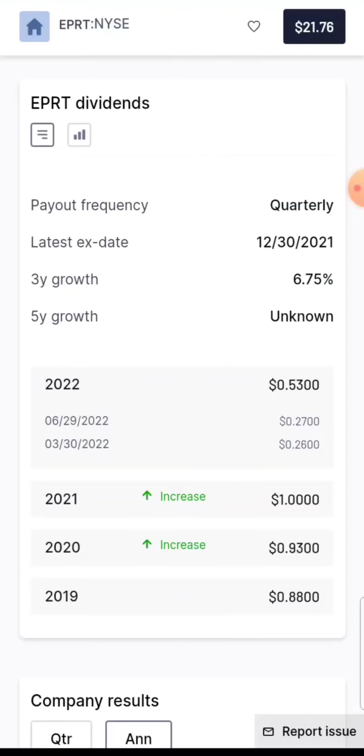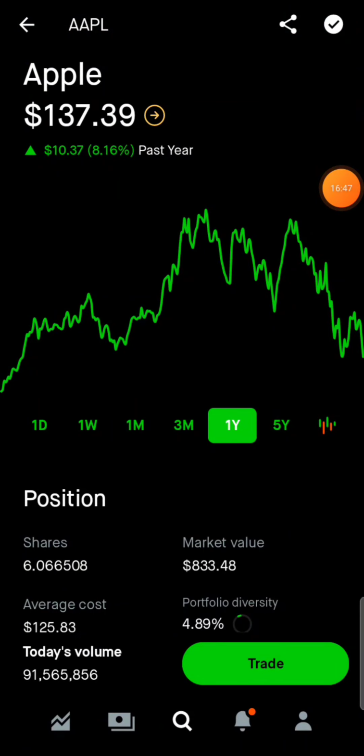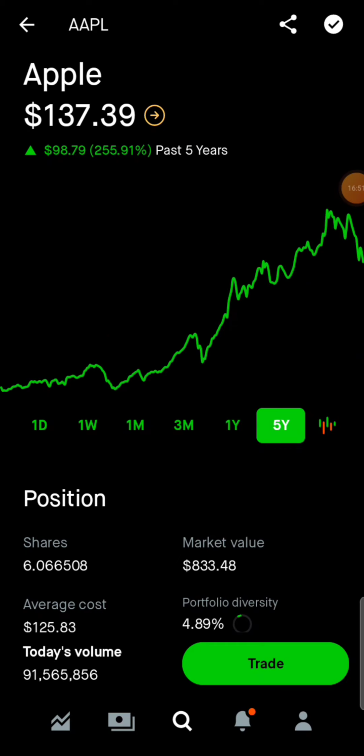And we're talking about the safest places. I showed you guys some dividend companies, but we got some other safe places in the market. So I'm showing you guys high paying dividend companies. So if you want the best of both worlds, a little bit of growth, a little bit of dividends, you can always go with companies like Apple.